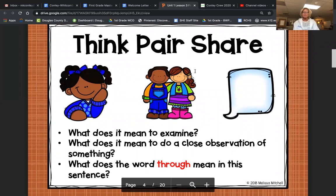So while you're home today, maybe if you have a brother or sister or your mom and dad are around, or if you have a stuffed animal or something like that, think with your partner. Doesn't have to be, but if you have a partner, what does it mean to examine? What does it mean to do a close observation of something? What does the word through mean? So examine, thinking if you're examining a tool, you probably want to touch it, feel it, use it. If you're doing a close observation, you're really looking closely and noticing everything you can.